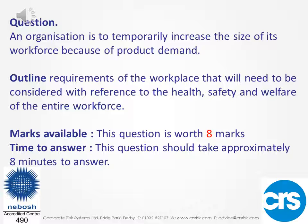Outline requirements of the workplace that will need to be considered with reference to the health, safety and welfare of the entire workforce. This question is worth 8 marks and should take approximately 8 minutes to answer. Your time starts now.